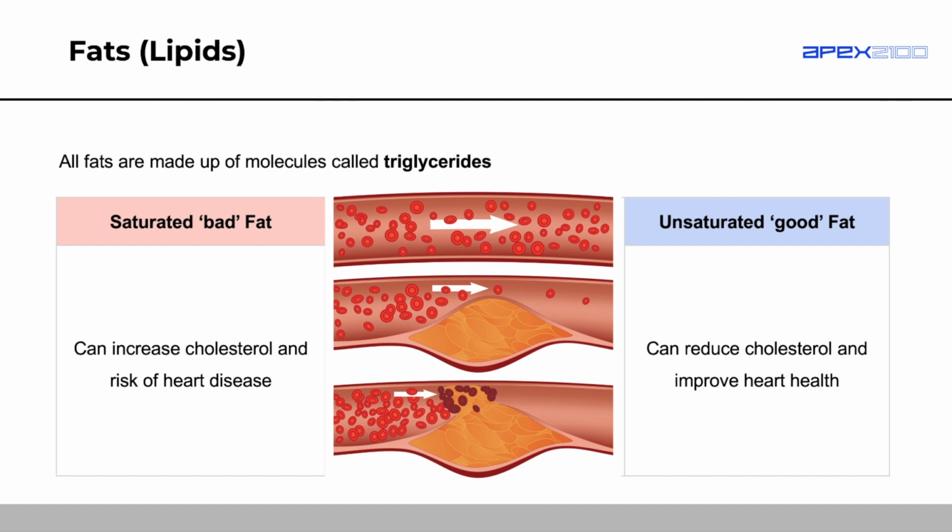A stroke can be formed by a clot. So if we have a clot blocking blood in the brain, that can cause a stroke. If we have a clot that blocks the blood flow in the heart, that can cause a heart attack. So it's not good to have high cholesterol.